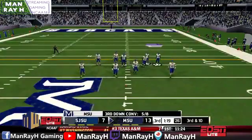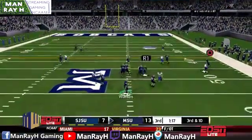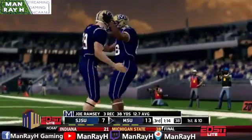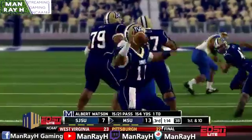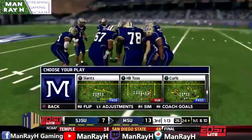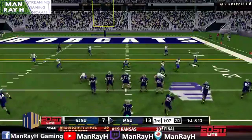And here's another third down. Keep myself in third and long. We're not built for that. There we go. Nice catch, first down, and he's knocked down. From the 24-yard line, first down.